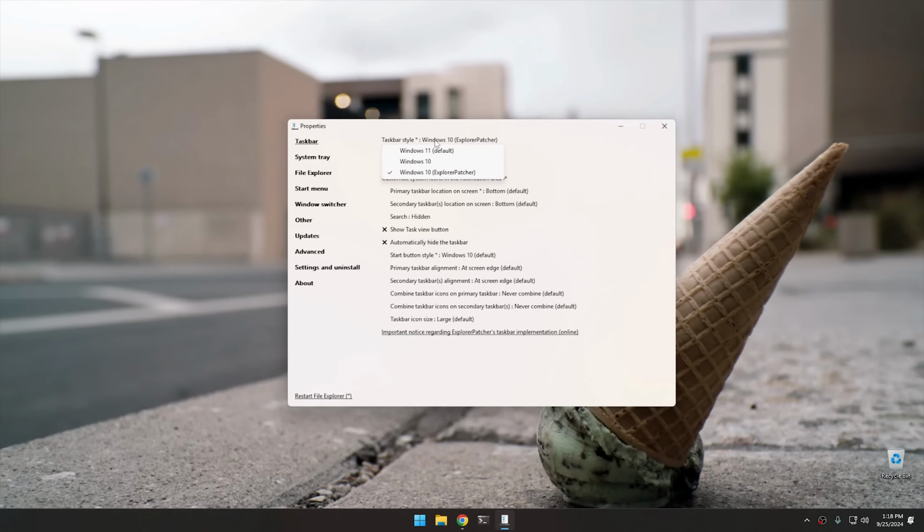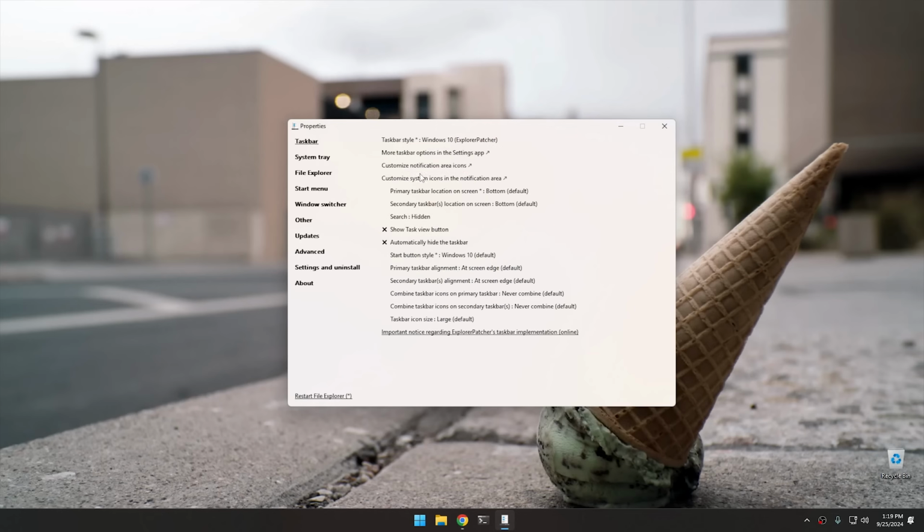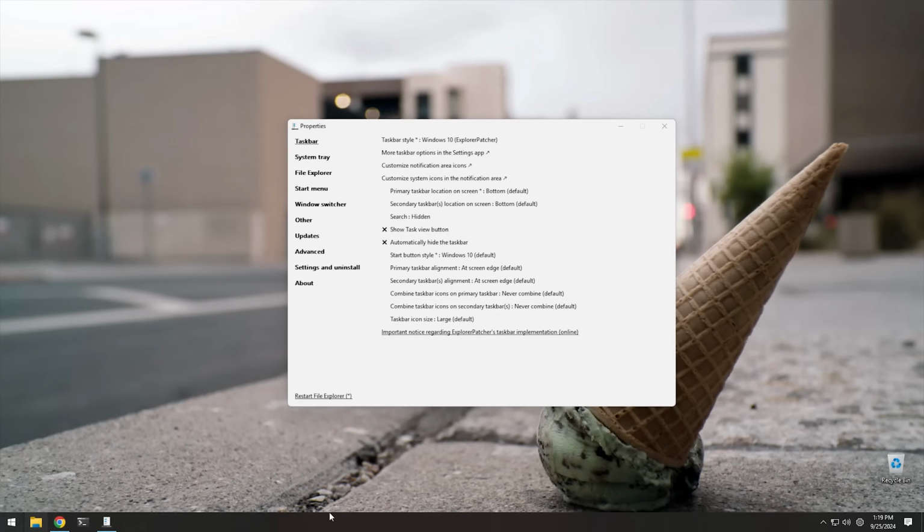If you're using 23H2, then you have to use this one right here. Either way, whichever version of Windows you have, you have to use the correct taskbar. So we're going to go to this one and hit Restart File Explorer. Once we do, as you can see, we have our Windows 10 taskbar back.